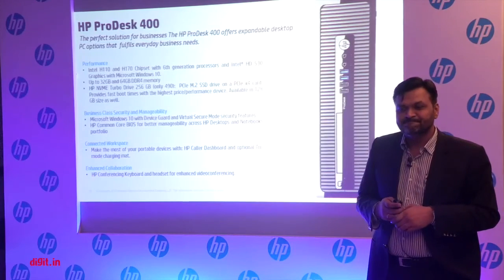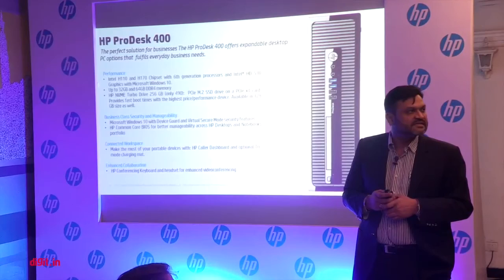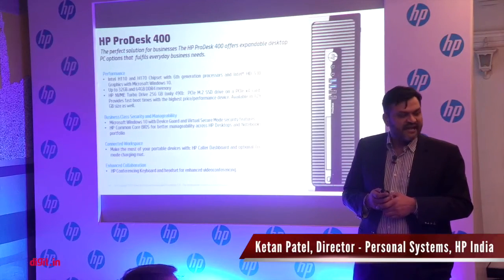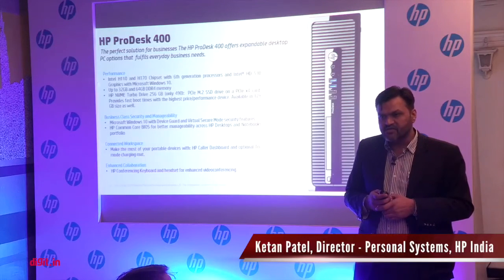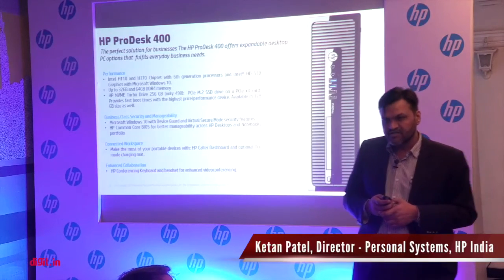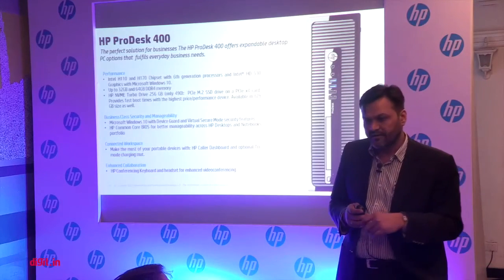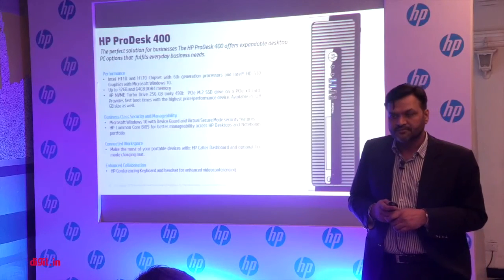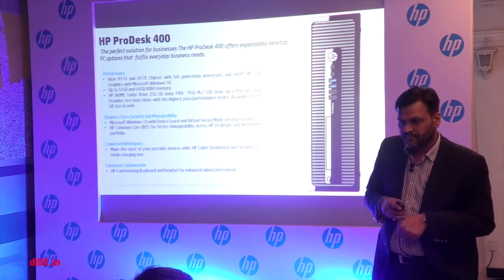Yes. What is the starting price of the Star Wars edition? Star Wars is 73,000. What configuration is it? It's i5, 6th generation, 8 GB RAM, 1 TB hard disk, 2 GB graphics card, full HD. Is it a hybrid hard drive or a normal HD? Normal hard drive. Which graphics card? 2 GB graphics. But which one, NVIDIA or AMD? It's the 940.